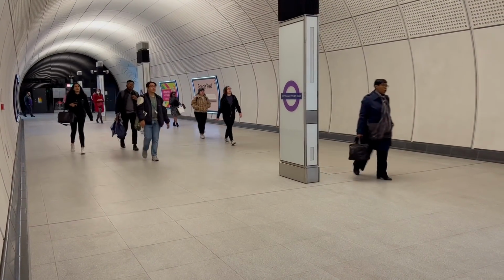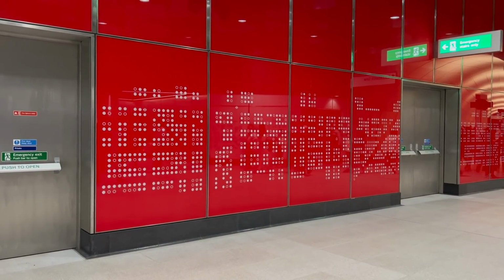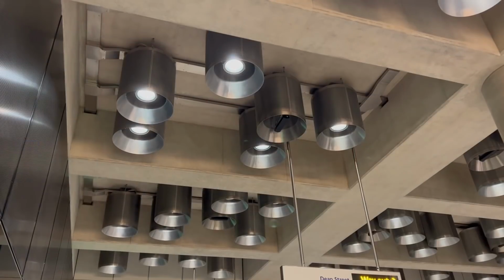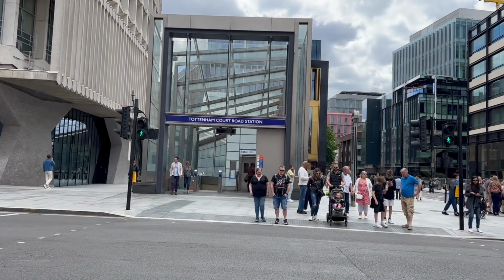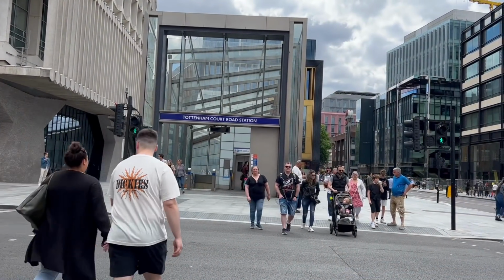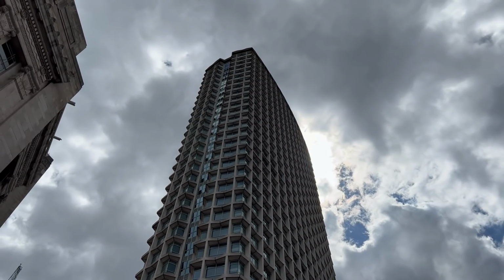Tottenham Court Road is in the heart of the West End. The patterns on the walls form a map of the local area. We're also in Theatreland, and these lighting drums evoke stage lights. The St Giles Circus entrance is supposed to reference Centrepoint, the building next door, which is one of London's first skyscrapers.